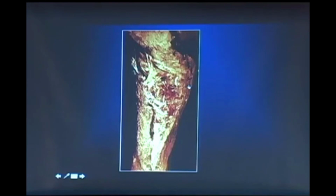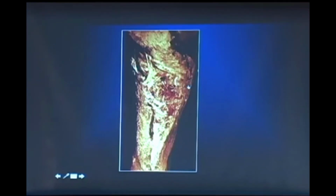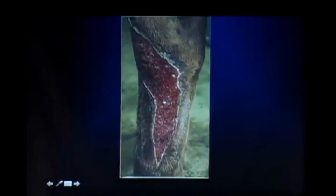This was a study done by Dr. Charlie Vail at Littleton Large Animal Hospital using light therapy. Let me see if this will play. Now here's a horse in a stall, not too sterile. This is the scar that's left from that wound. In other words, not only did skin grow back, hair grew back as well. The horse went back to barrel racing. When I say you will walk on water, you will walk on water.